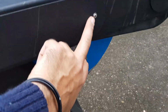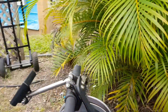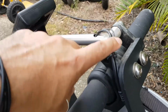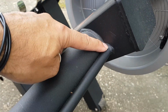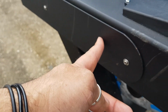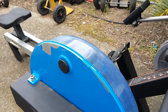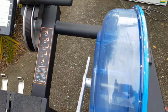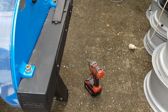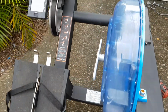I've just taken these panels off here, and basically, what happens is that magnet that I was telling you about, you can see here, basically this is the wire here. It runs down here through this pipe, and it basically sits in there, and it counts the revolutions of this spinning wheel, that the paddles or whatever you call it. And that's how it works. So I had a look inside. There's just one of those little magnets.